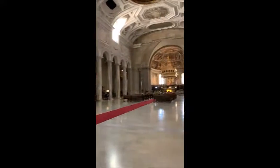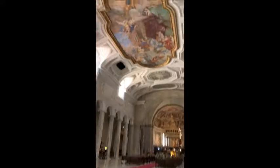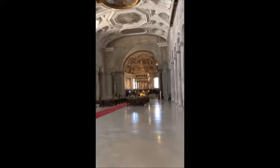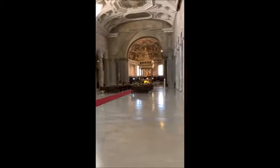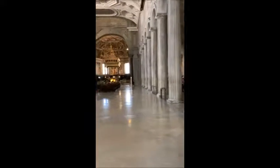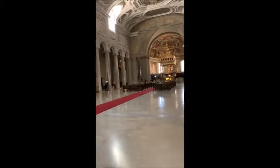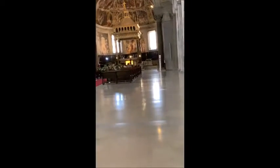Esquiline Hill. The Church of St. Peter in Chains, San Pietro in Vincoli. Very ornate church, started in 432, and through the years, of course, renovated. They're probably getting ready for a wedding. We're going to walk around.